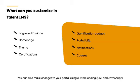Notifications, the automated messages that people receive when they complete a course, when they create their accounts. In any case that you want them to be automatically notified, notifications are there for you and they can be customized. So that way you will be able to add your own flair onto those as well.